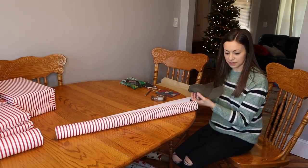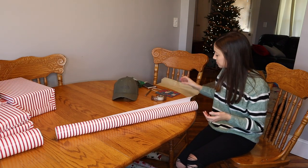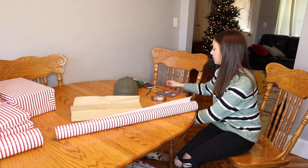And this is going to be kind of difficult to wrap because it's a hat, so it's kind of awkward. And maybe I could put it in a box.